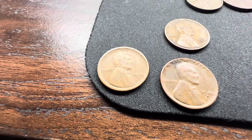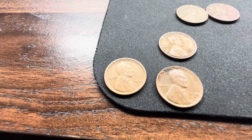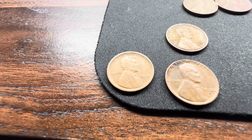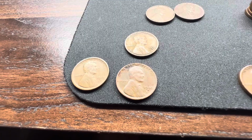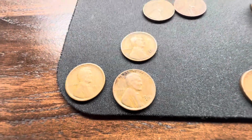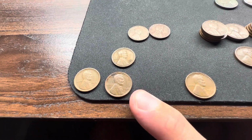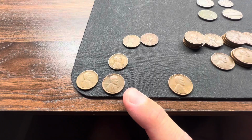Basic price on anything, you definitely need to have a higher grade on it to make a nice value off of it. 1918, move over here to the 1930D and the 1930S, as you see. Now 1930S, honestly, I don't even think I've ever seen one out of my coin roll hunts.